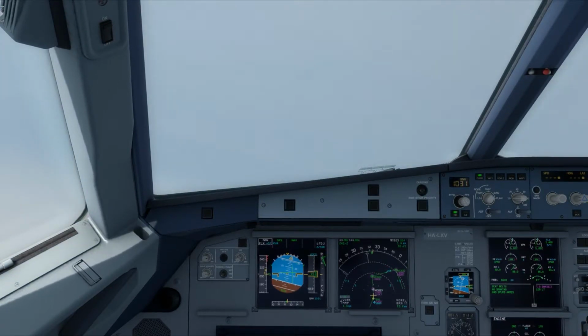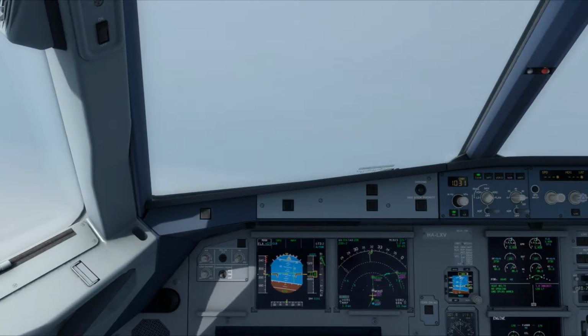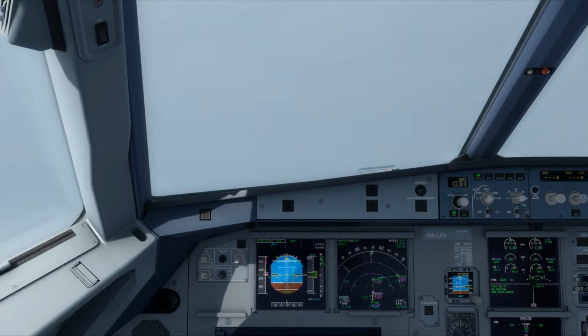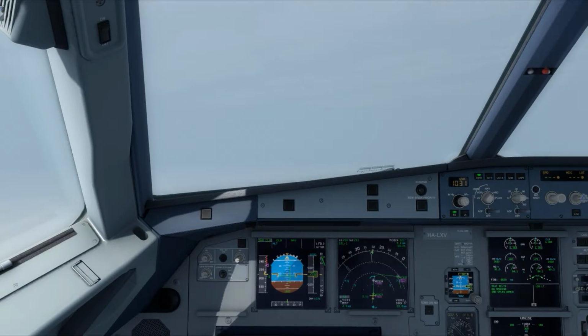Italia 2045, from present position, proceed direct to ECFAL. Alitalia 2045, thank you. Climb thrust. 137 Alpha Milano identified, climb flight level 190. Climb 190, 137 Alpha.